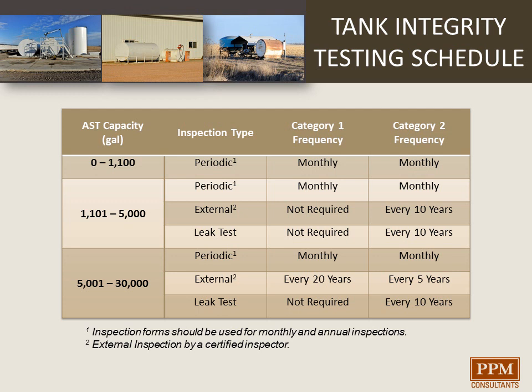If you've got vessels that are between 1,101 gallons and 5,000 gallons, you would do your periodic inspections monthly and annually. Externally, if you were in a category 1, there is no requirement for a certified integrity test or a leak test on a category 1, 5,000 down to 1,101 gallons. If you have a category 2 tank, a tank that's sitting on the ground where you cannot readily see the bottom of that tank, if there is a failure, every 10 years you need to have an inspector certify the tank, do an external inspection, and a leak test done on that above ground storage tank.